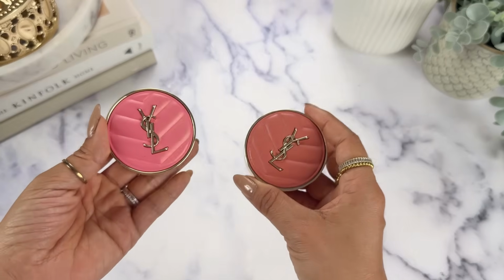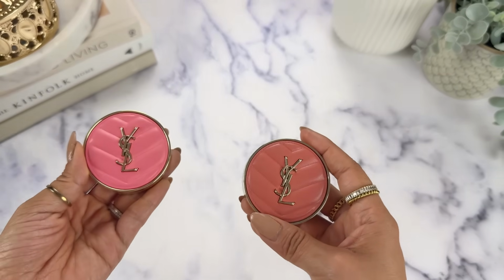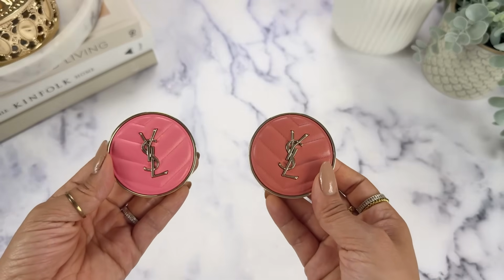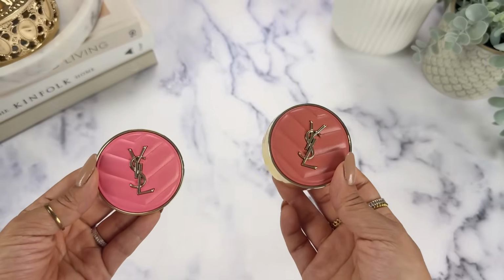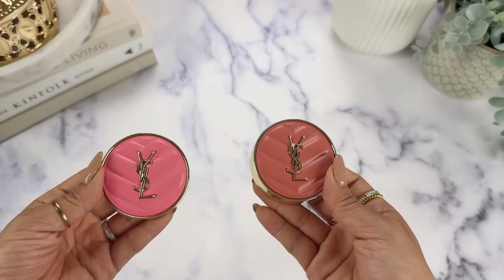Now, really, I think the main drawback of these is just that they are really crazy high in price. These blushes are $45 a pop. So if you do get them, I would recommend waiting for them to go on sale, like during the Sephora sale.